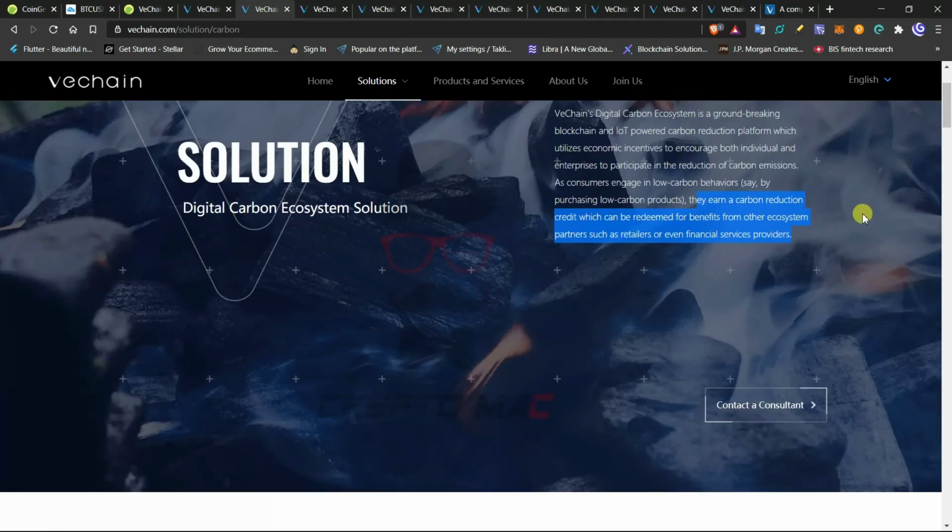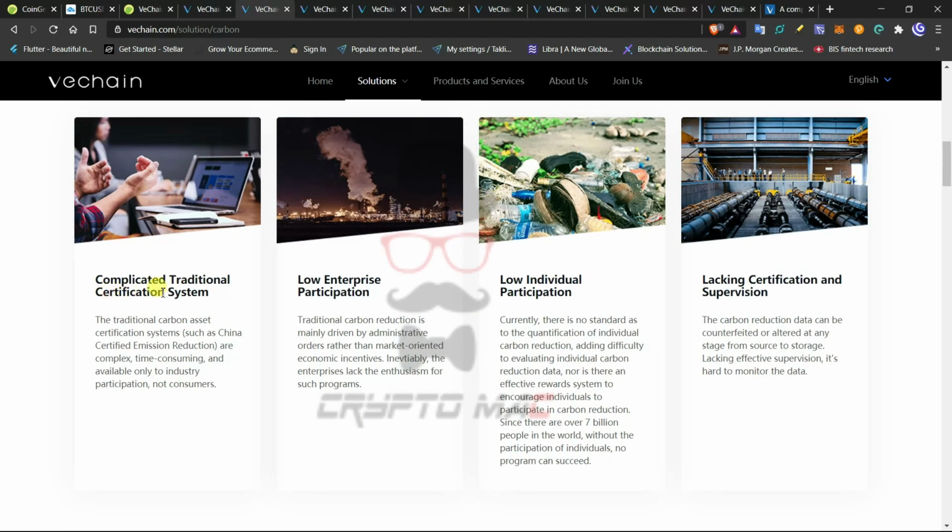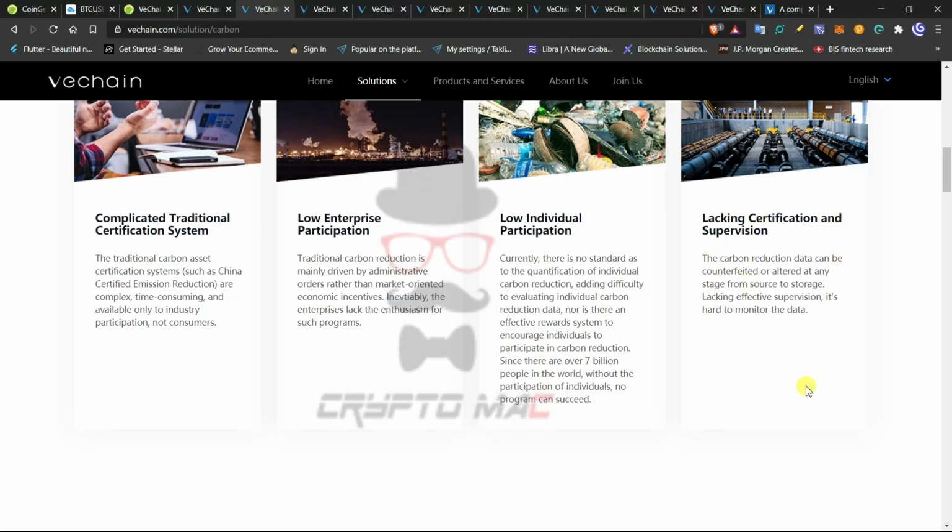So this is how it works, and these are some of the challenges that these industries are facing. One is a complicated traditional certification system, low enterprise participation in reducing carbon emissions, and low individual participation. This is also important because without individual participation nothing can be done in terms of carbon reduction. In terms of anything, individual participation is very important, and there is also a lack of certification and supervision.